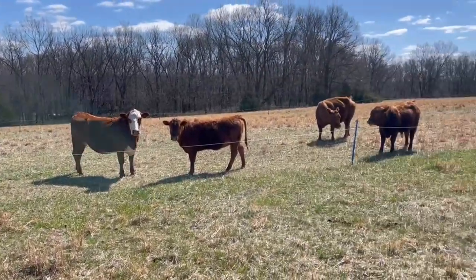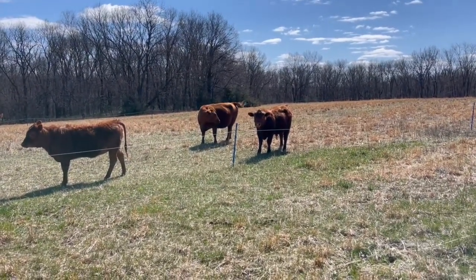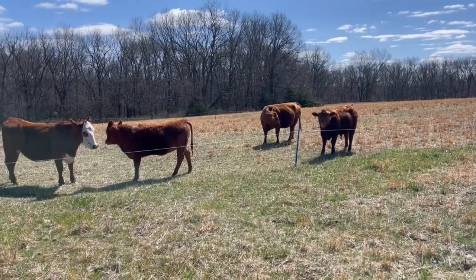It's a little cooler today. It was below freezing. There was ice on the troughs. I don't know if you can see that, but you can see JB's breath.